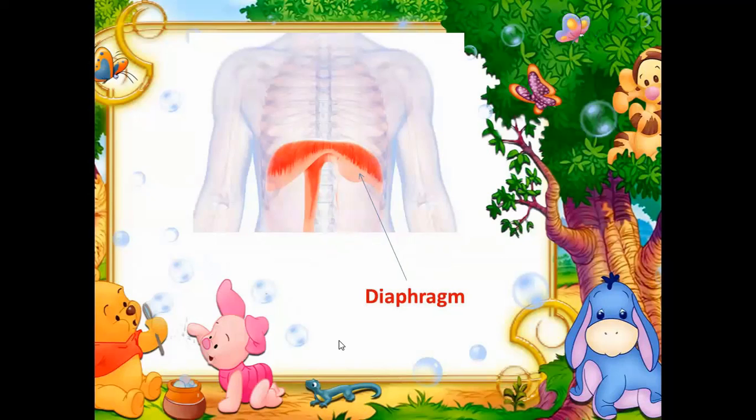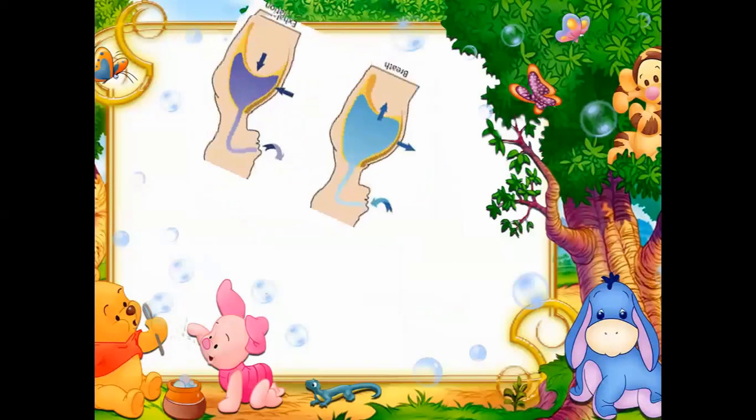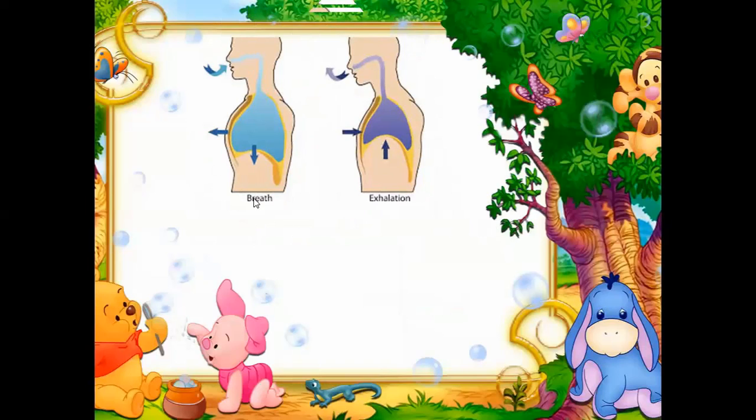Diaphragm. The G letter is silent. Diaphragm. Okay. What is the job of diaphragm? Why is the diaphragm so important in our body? Okay, let's know. This photo shows you the inhalation and exhalation process. How can I know that this one is for inhalation and this one is for exhalation?